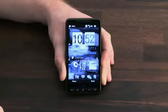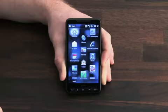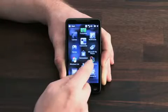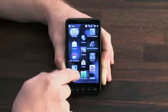Okay, before we get into the tests and benchmarks, I'll quickly run you through the Windows Mobile 6.5 Start menu, where you can access the majority of your programs. The new Windows Mobile interface is actually pretty sweet. It runs very smoothly and the icons are very finger-friendly, and accessing programs is very fast. The device comes with Office Mobile and some other very useful applications.